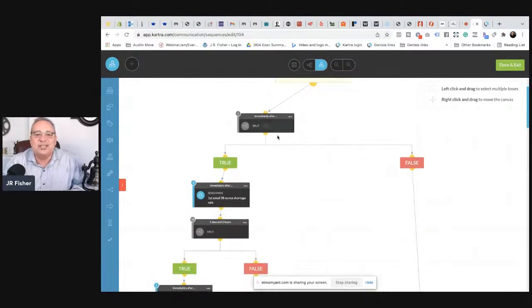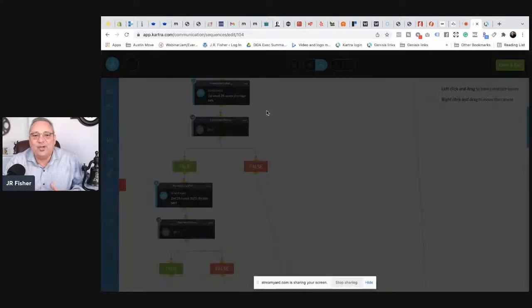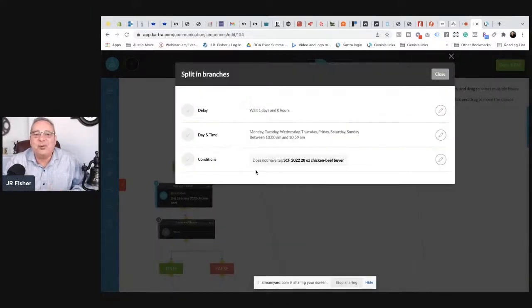So what happens is, this is the split. This is the first email that goes out that I just showed you. And then one day later, see this is one day right here? This other split happens. Let's take a look at the split so you can see what it is. This split says, I want to look at these people. Now, if they don't have the tag SCF 2022 28 ounce chicken beef buyer, then it's false. And if it's false, it's going to send them to the next email the next day. Okay. So this is how it tells if it's going to actually send the next email.